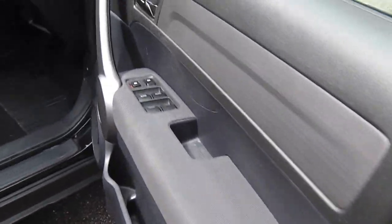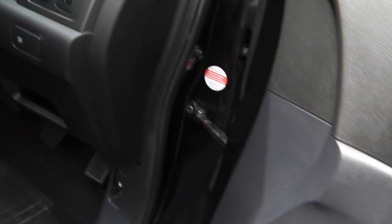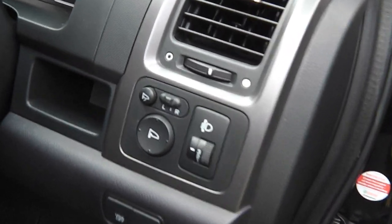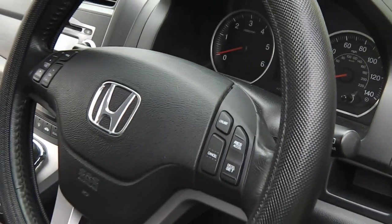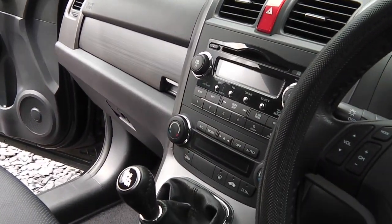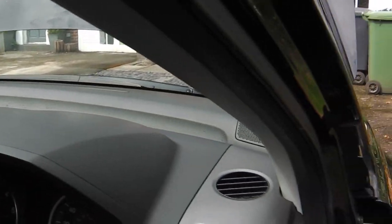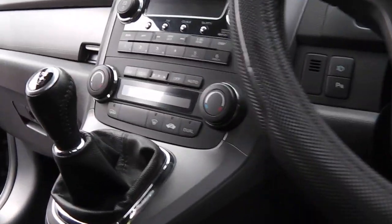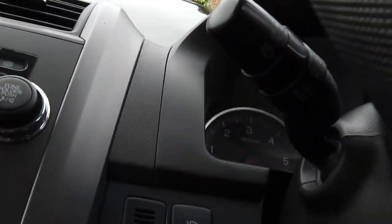Taking in the door card. Now it's the ES model, so it's got electric windows all the way around, central locking and so on. It's also got your folding mirrors, headlights that go up and down, your multifunction steering wheel, your CD player, air conditioning, 6-speed box. So it has all the toys in it that you need. You've got parking sensors and, as you can see, your headlight wash wipe.